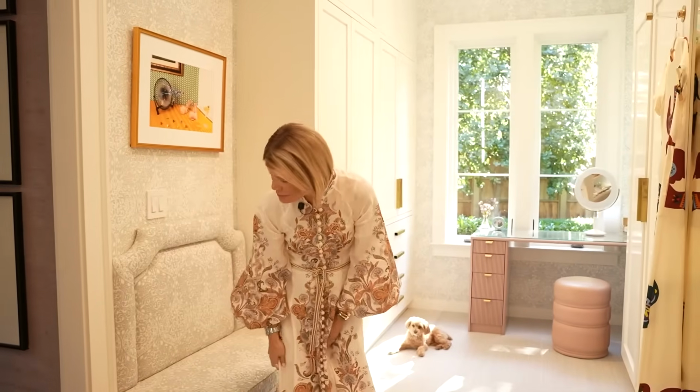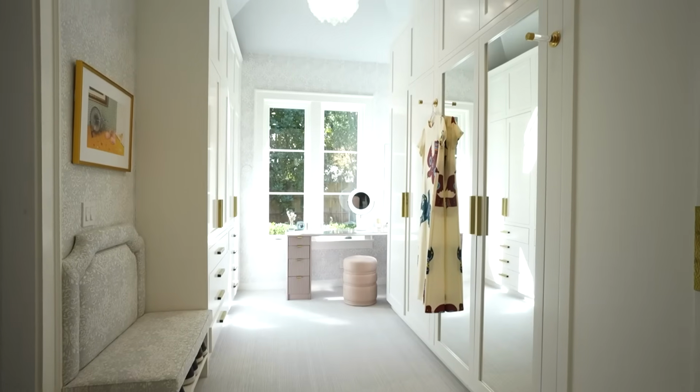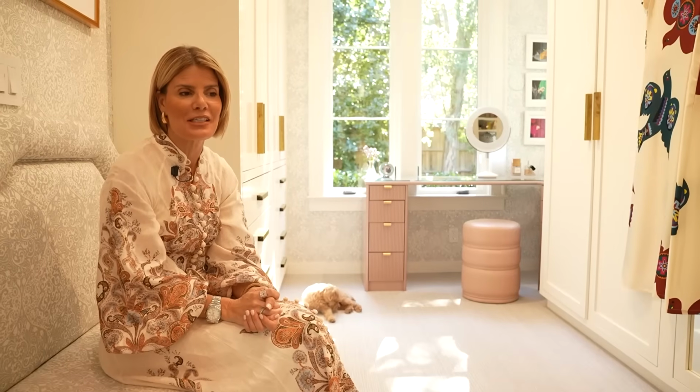So this is my new-ish primary closet. For about 10 years, we had almost 2 separate but kind of connected closets, really dark, just not a great use of the space. We lived with that for about 10 years. So it was really important to me to create a space that I loved walking in every morning.